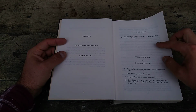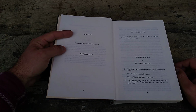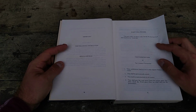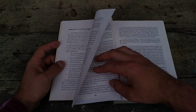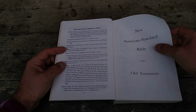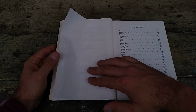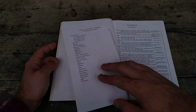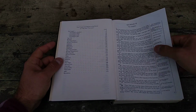So they have their usual aims, translation, what they are accomplishing. I always love it says, important, the following information should be read right at the beginning. Could apply that to the whole Bible. But it gets into their principles and aims, and an explanation of the format. We get our table of contents for the Old and New Testament, and then we're in Genesis.